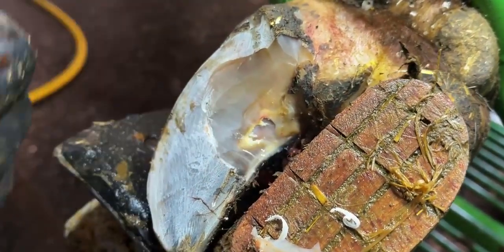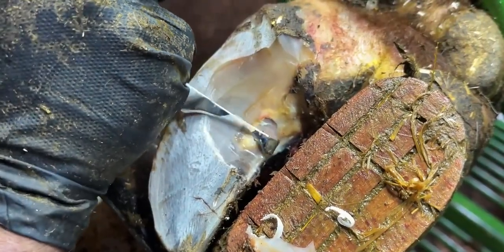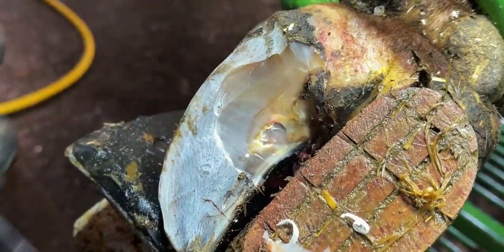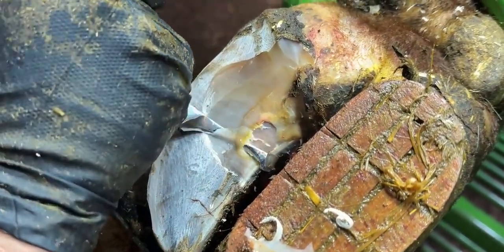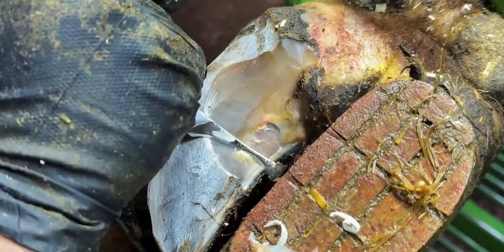Wasn't sure how much of a difference we could make to this cow. I actually said that to the farmer, because the trimmer here is pretty good actually, but this is going to make a good difference stripping away these layers.